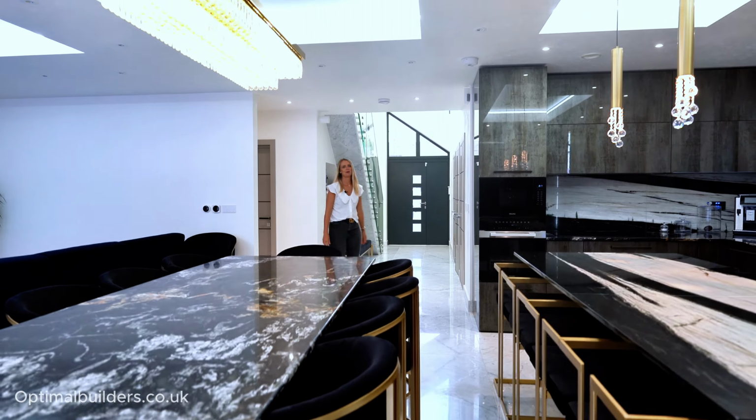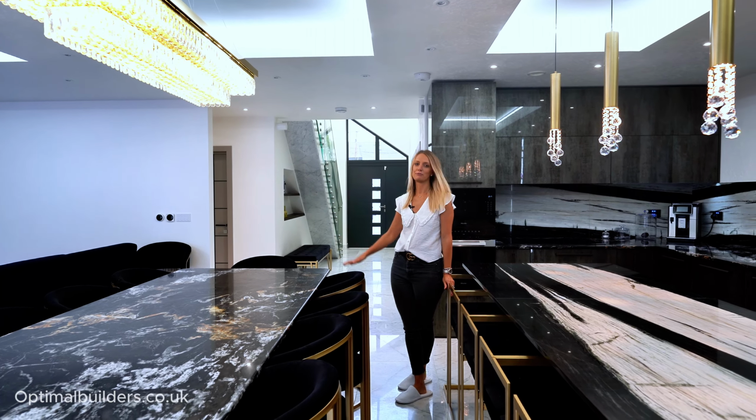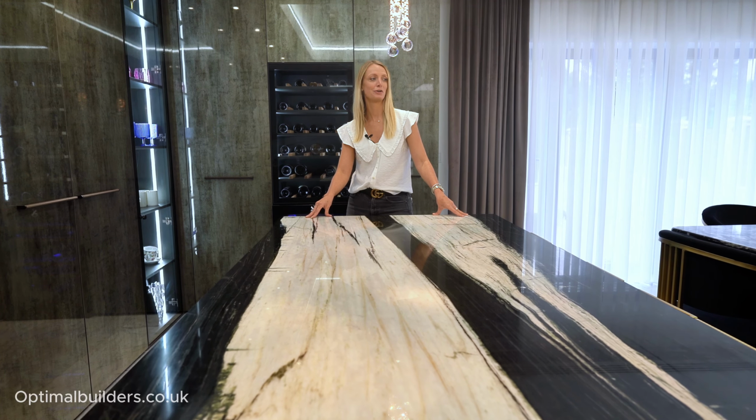There's nothing better than being comfortable in your own home. We have full underfloor heating throughout, as well as smart ventilation and thermostats in every room, so you can control it to your liking.